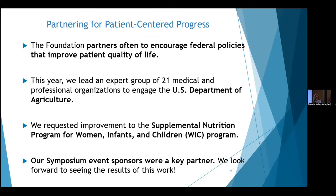All right, so advocacy partnerships are instrumental in enacting legislation. And one of the most influential ways we advocate for our patient community is by collaborating with our community and our partners to encourage the federal government to enact policies that improve the lives of everyone affected by celiac disease. So earlier this year, we led a group of 21 medical professional and nonprofit organizations in sending a crucial letter to the U.S. Department of Agriculture, addressing the needs of celiac patients facing food insecurity, as you've heard.